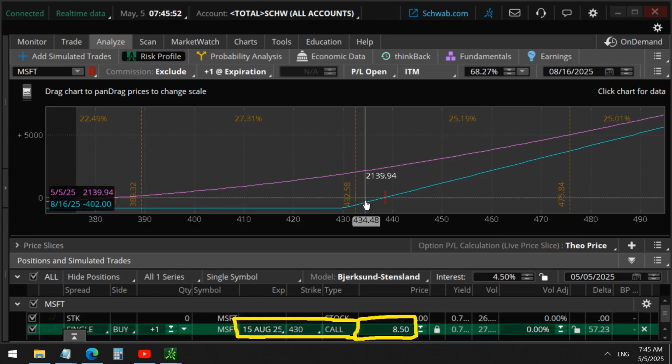And so according to this profit loss graph, we have a profit of $2,029 per contract or trade. This graph already takes into account the cost of our trade, which is why you can see here in the blue color, we would have been at a loss of minus $850 if the stock had gone down.